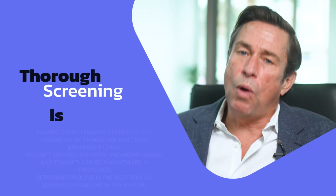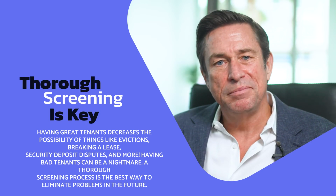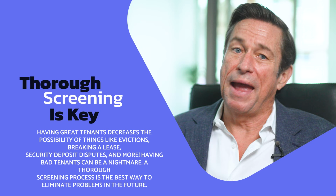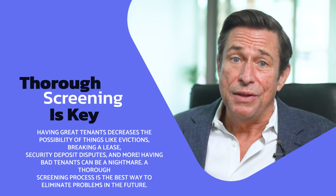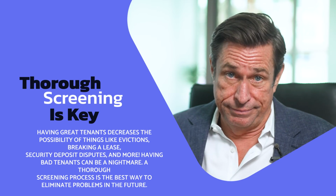Tip number 6, thorough screening is key. Rent to the most qualified tenant. Great tenants pay on time, care for the premises, and report maintenance issues. The only thing more expensive than a vacancy is a bad tenant. Having great tenants decreases the possibility of things like evictions, breaking a lease, security deposit disputes, and more. Bad tenants can be a nightmare.